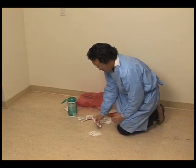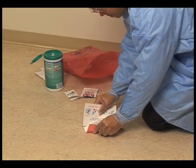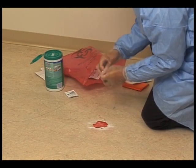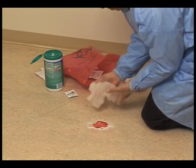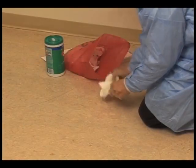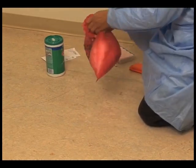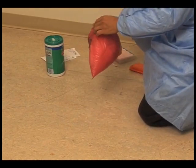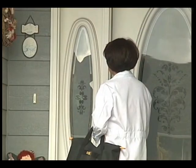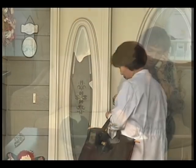After the spill is absorbed, use the cards provided in the kit to gather up the material. Then use the disinfectant cloth to clean the area. Use additional wipes if needed. Then dry the area. Dispose of gloves and all cleaning materials in the biohazard bag provided and seal securely. Then wash your hands.